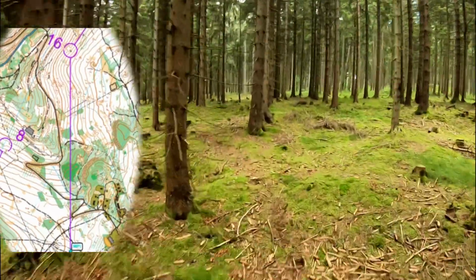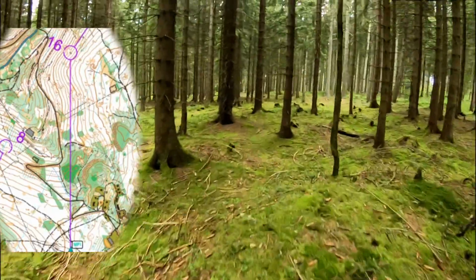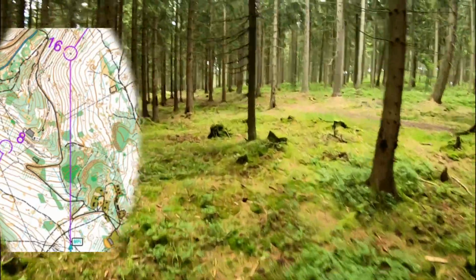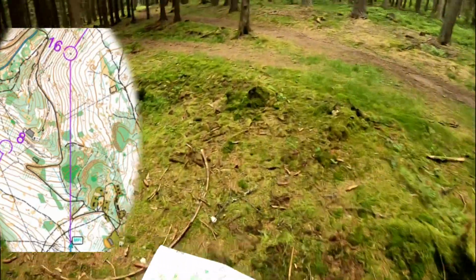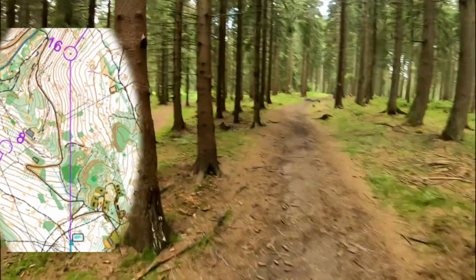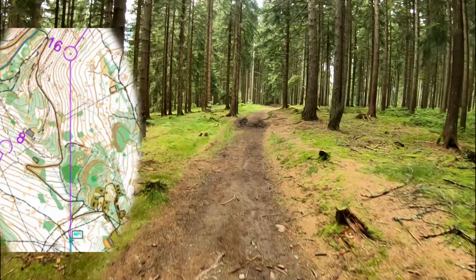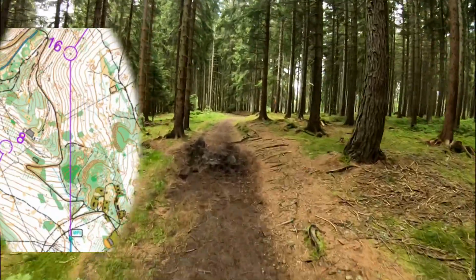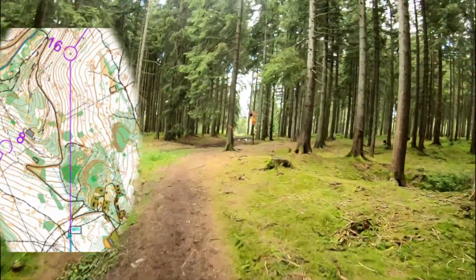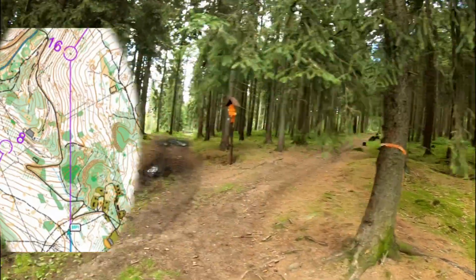But let's move to control number 16. Here at first it seemed obvious that I would take the bearing, reach the paths, and then follow the path to the main road, the vehicle road. And here my initial strategy was to take the path on the left that leads around that greenish area in the middle, on the left from the leading line to control number 16.